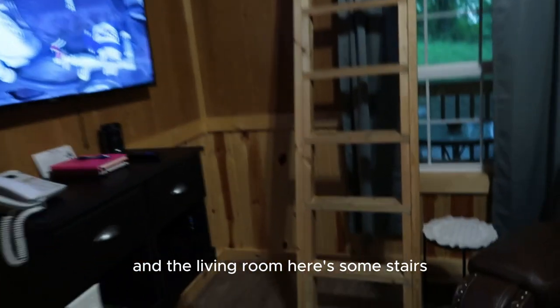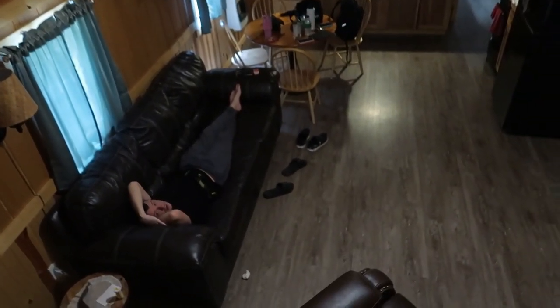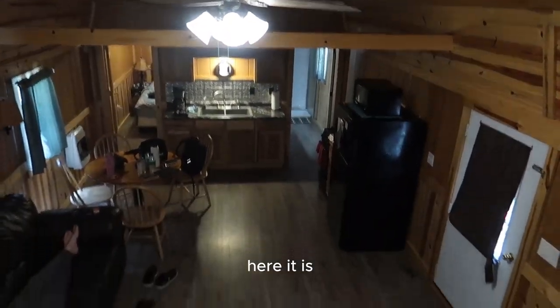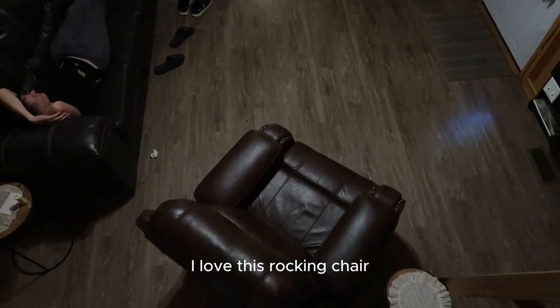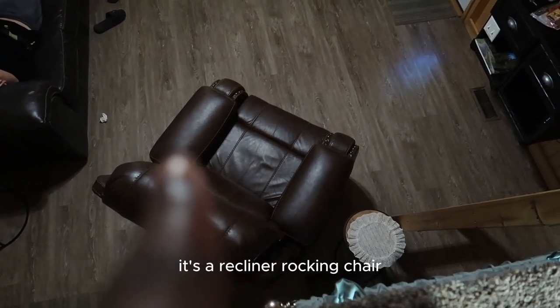And the living room. Here are some stairs. And it just takes you up to a cute little loft area. Say hi, babe. Hi, babe. Here it is. I love this rocking chair. I think I'm gonna have to get one. It's a recliner rocking chair.